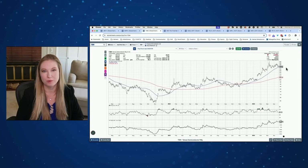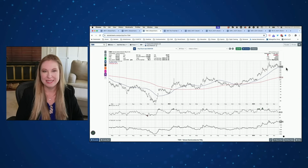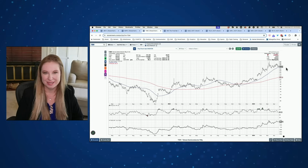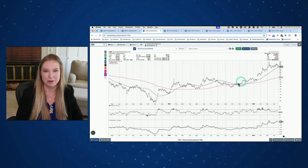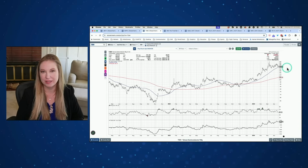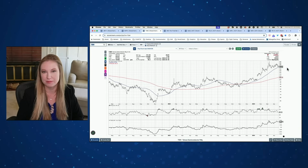And so if Taiwan Semi can't come through, then yes, that could absolutely have bad news and send SMH breaking through that support zone. And the bad part about that is it causes people to sell, because a lot of people have made a lot of money in the semiconductors this year. And so if it starts breaking, you start getting this panic selling, and it can fall rather quickly, even though it's a strong space in the market.